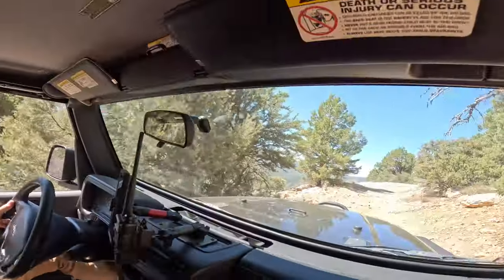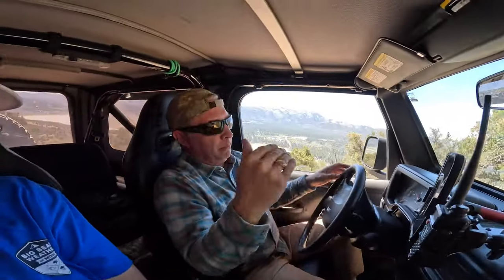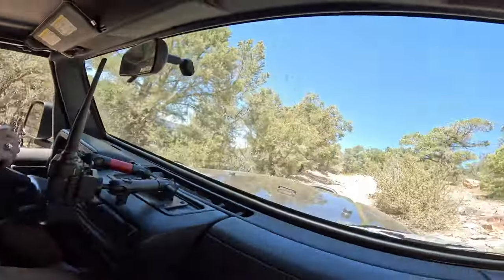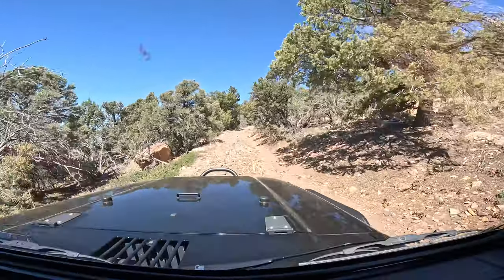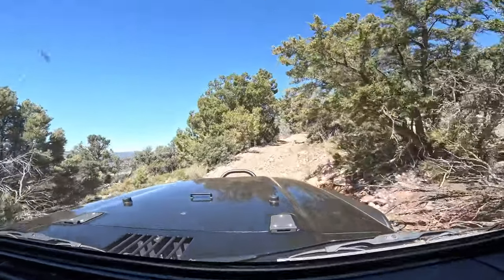That was no lockers. So when you say lockers, what does that mean? Okay, so I have electronic lockers. Basically, it's an electronic system that will lock your front or rear or both at the same time, your differentials on your axles, to keep the wheels spinning at the same time, so that if one wheel breaks loose, you won't lose traction. So it's an ideal function that you want to have if you're going up something that's slippery, or you're going to potentially lose traction. Whether it's mud or ice or snow or dusty rock like this, sometimes you want to use your lockers.